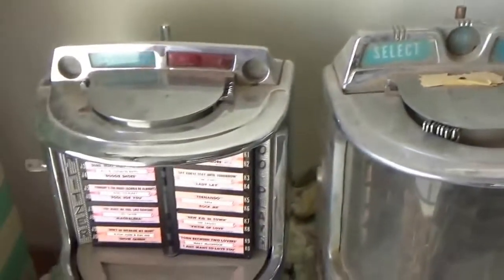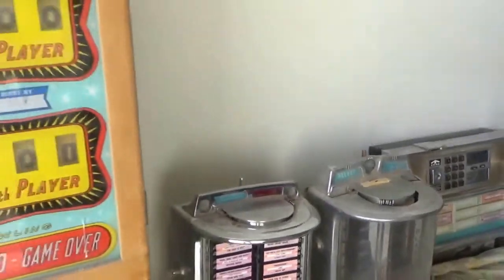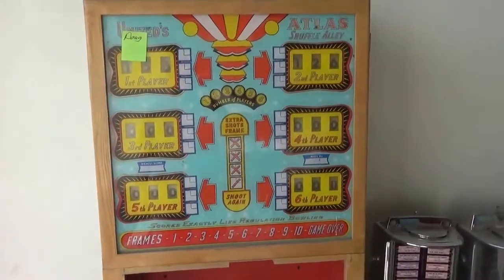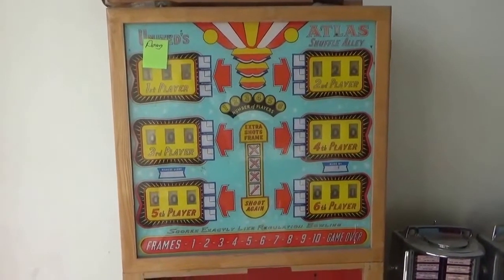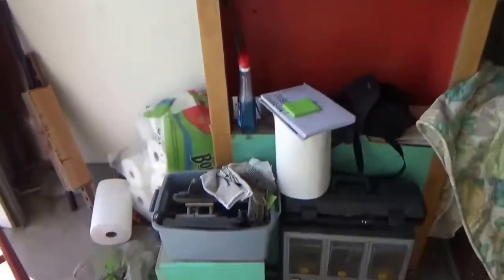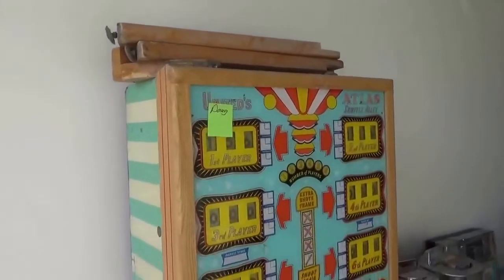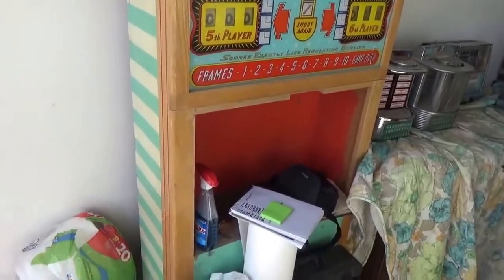Obviously the one on the left has no glass. Here is just the beginning of the Atlas bolt. This is the United's 1958. We were only able to pick up the head. The cash box is here, and the original legs are here. However, we couldn't fit the alley in the truck, which we will get next.